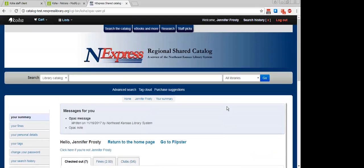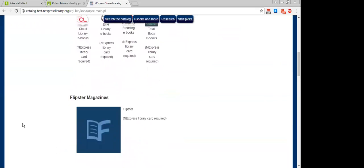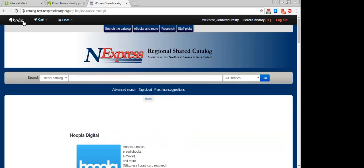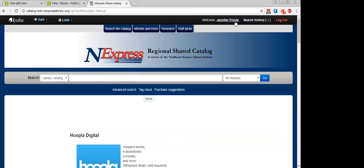So that login button up there at the top of the screen appears on every screen in the OPAC. And when a patron logs into their account, it takes them here. But a lot of times this isn't where the patron wants to be. One of the most common things, if you're on the home page and you want to get to Flipster, you have to log in to get to Flipster. But as soon as you log in, you're not where you can click on the link for Flipster anymore. Whoops. So let me just go back here.